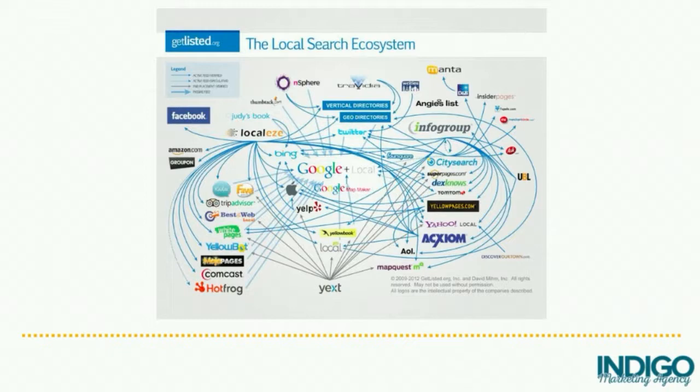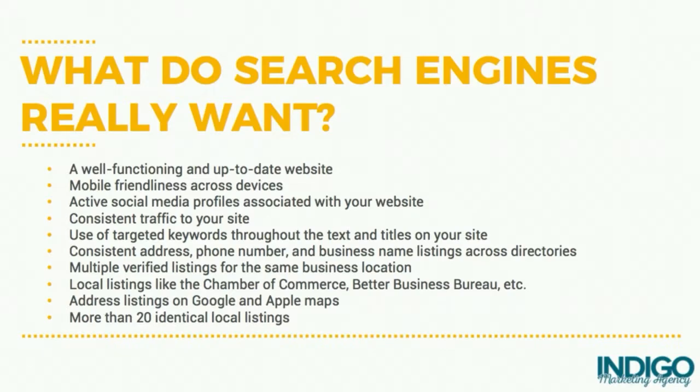Everything from Google to Yelp to the Yellow Pages to Yahoo to Facebook to all of these different listings, they want to see the exact same information across all of these internet listings. And so it's important to make sure that your information is consistent across as many sites as possible. So what do search engines really want to see to tell that your site is credible?